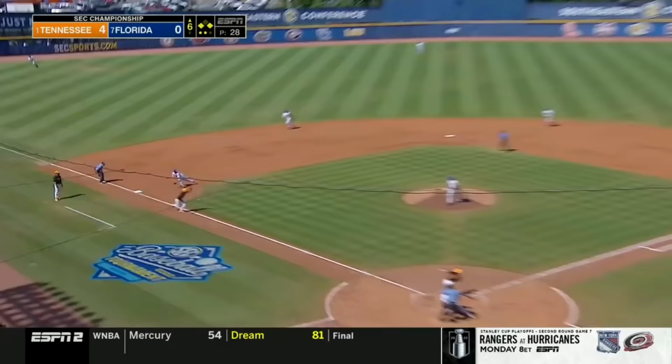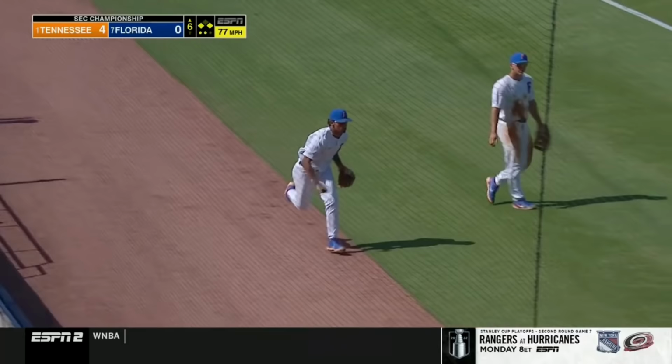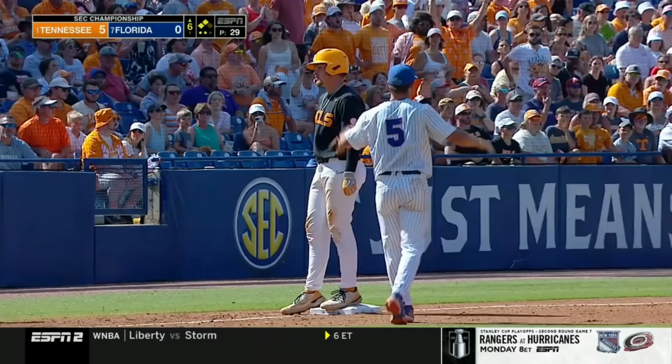Get you to swing right under. Stevenson down the line. That's a fair ball. Ortega has scored. Ball's going to come to rest on the warning track. And Stevenson standing up at second with a run scoring double. It's now 5-0 Vols.